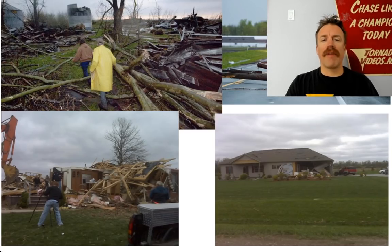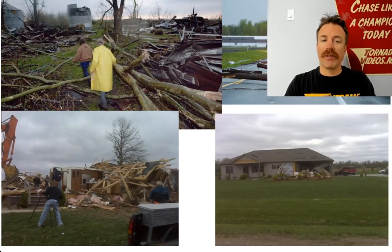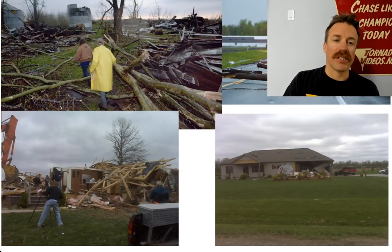And here is some of that EF3 damage that was produced near Carlinville. Farmhouse was completely destroyed. Thankfully, everybody was in their shelter during this event. I don't think there was any loss of life from what I can tell, but still a very dangerous tornado, strong. Not violent, but almost there. Probably did produce some EF4 winds or even EF5 winds during its life cycle, but thankfully didn't hit anything at its peak.